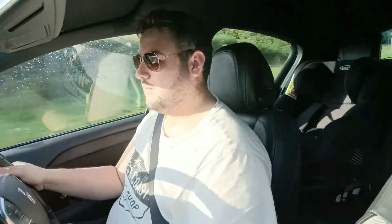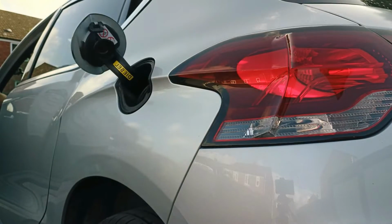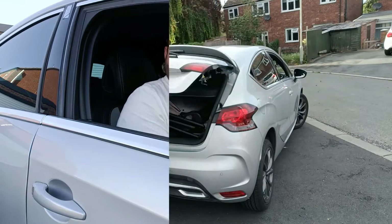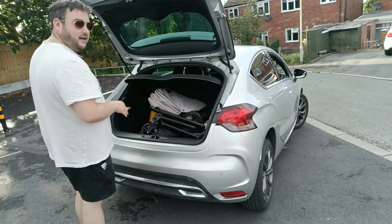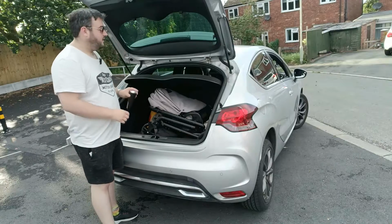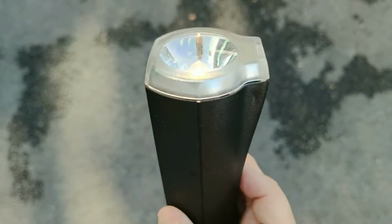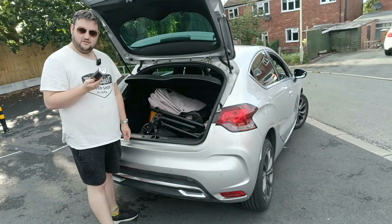Now the DS4 has quite a few quirks and features. Do you know what? For a car of its price, and a car even in its era when it was new, it's got a lot of stuff that most cars tend not to have. Now, if you wanted to open the fuel cap for this car, all you've got to do is press this little button here on the side, and it opens the fuel cap. It's brilliant. You open the boot, ignore the mess. But in here on this side, as you can see, is the boot light. And if you pull it out, it becomes a torch. Now tell me what other manufacturers have that. I'm sure there's a few, but in a Citroen?